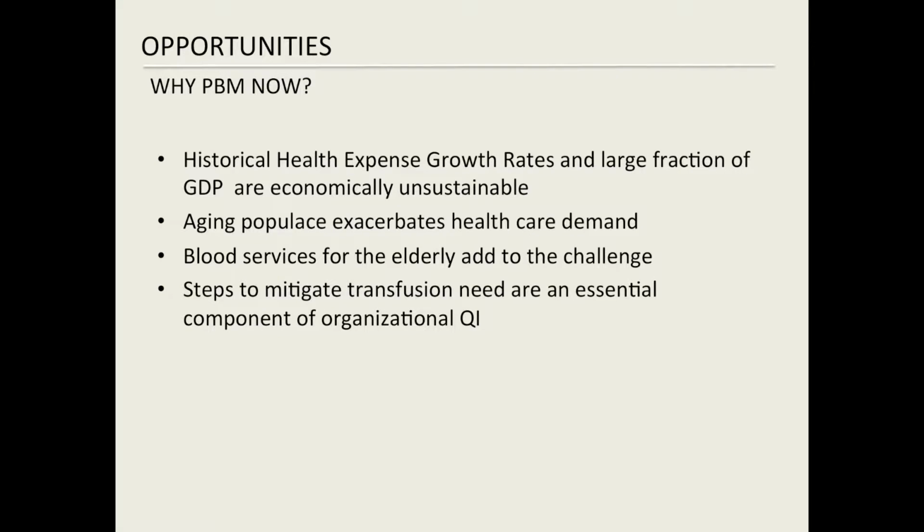So with respect to where we are today as a nation, it depends on which figures you believe. Some people say 17% of GDP, some people say 19% of GDP is contributed towards healthcare. And it's growing, and that's not sustainable. So what does that mean in personal terms?